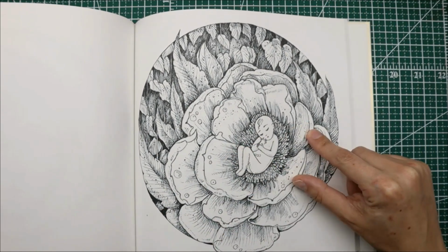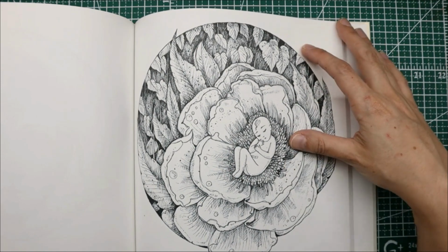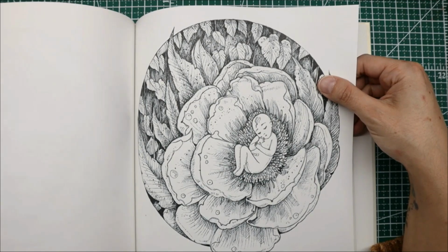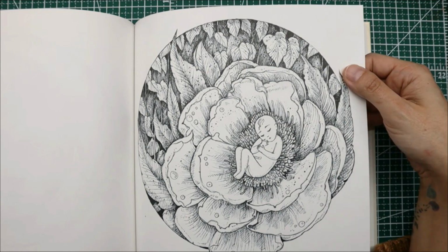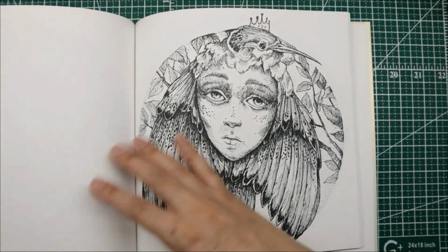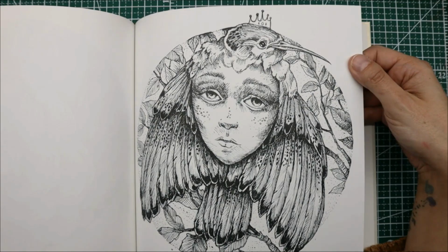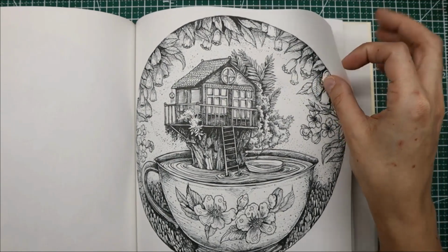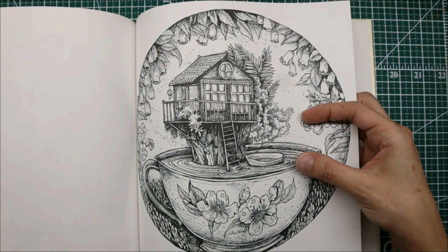So, I think she did a lot of these illustrations while she was pregnant. I know she just recently had a baby. I like this one too. It kind of has like a mythographic vibe to it.